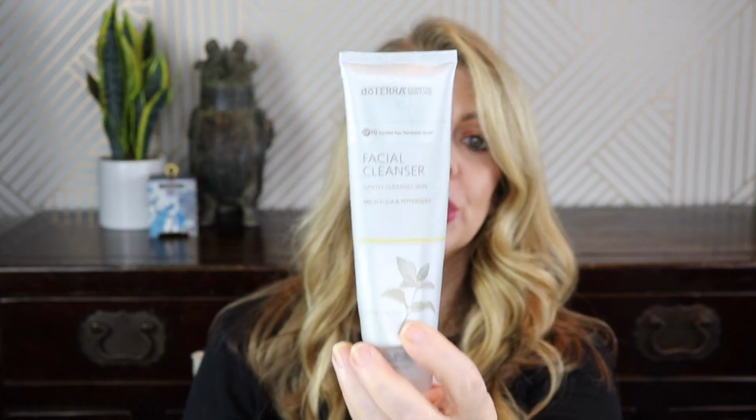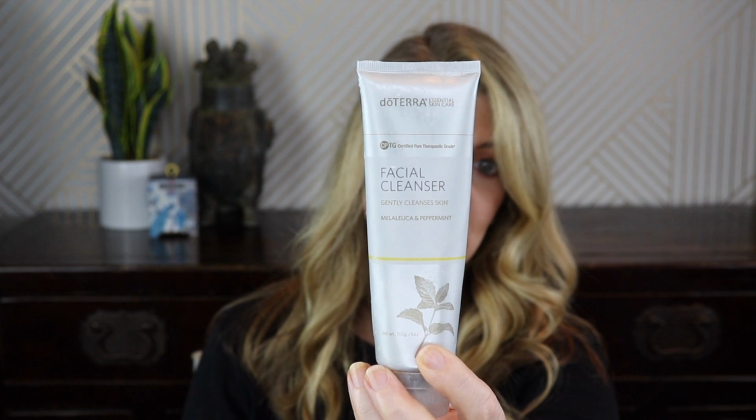Moving on, doTERRA Forming Facial Cleanser. I mentioned I used to be a doTERRA rep. I still have about 3 or 4 tubes of this. I've switched over to a different cleanser for right now, but I will be using those up and then not purchasing anymore.